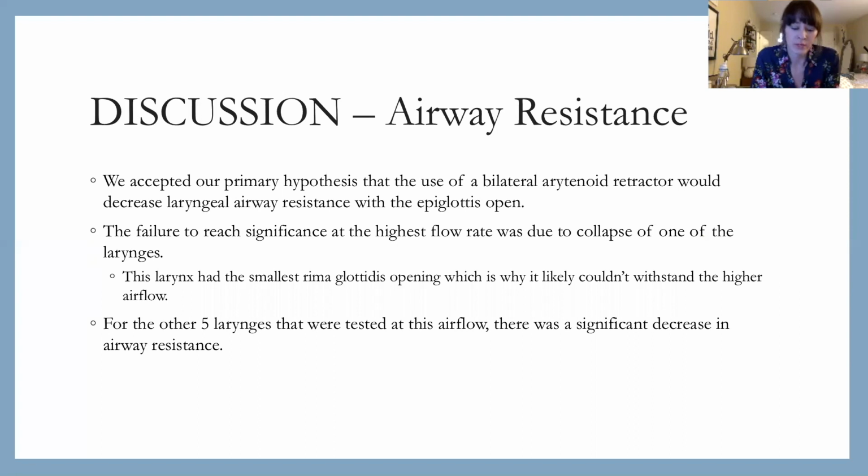And so we accepted our primary hypothesis that the retractor would decrease laryngeal airway resistance when the epiglottis was open. Failure to reach significance at the highest flow rate was due to collapse of one of the larynges. The smallest larynx that we tested collapsed at that high flow rate, and so we were not able to get all of our values at that high flow rate. We did, however, find that if we removed that larynx from testing, the other 5 that made it through that 60 liter per minute testing did have a significant decrease in resistance with the retractor in place.